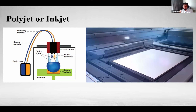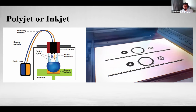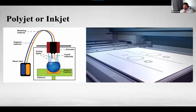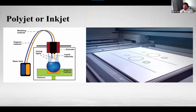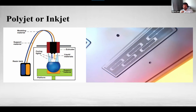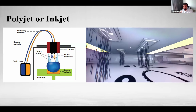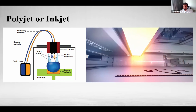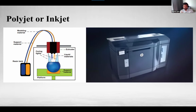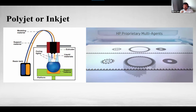So you can see the print head shining light on top of the print platform, and a roller cleaning up the surface. These are the print nozzles where the material will be deposited from. Here you can see the material is deposited onto the build platform from the nozzles, and instantaneously a UV light is shining onto the deposited material so that it solidifies instantaneously. And again, this happens layer by layer until the whole object is formed.